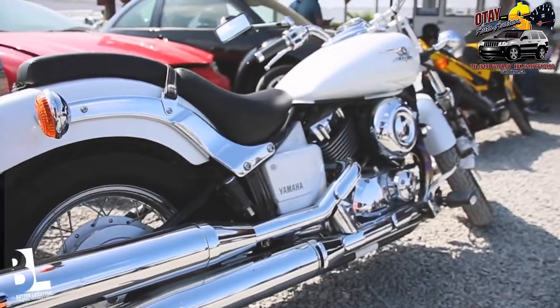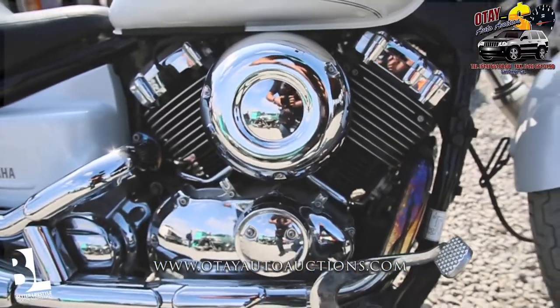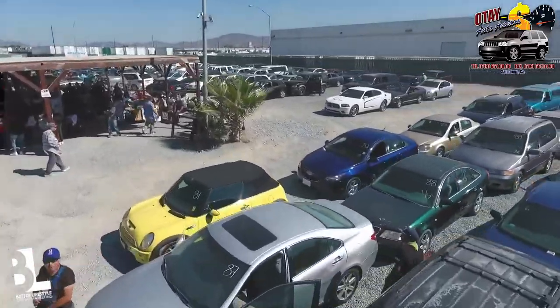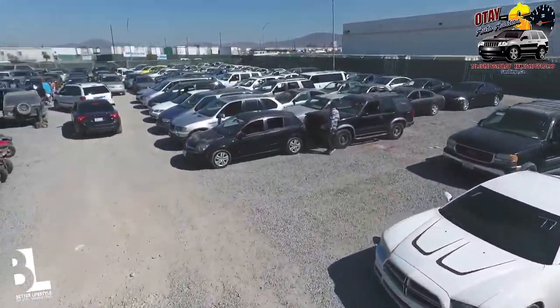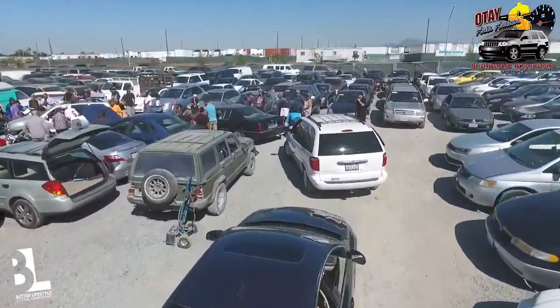Beautiful. Hey, check out all of our inventory. Okay, before you come into the auction, like he was saying, you've got to do your homework at home. Go to OtayAutoAuctions.com. There, you're not only going to find all the pictures of the vehicles, but odometer, VIN numbers, and a little more history about the vehicle, right? That's right. If you need to run a Carfax, for example, the full VIN is right there on the website. So if you do your homework from home, then you're a little bit ahead of the other people.